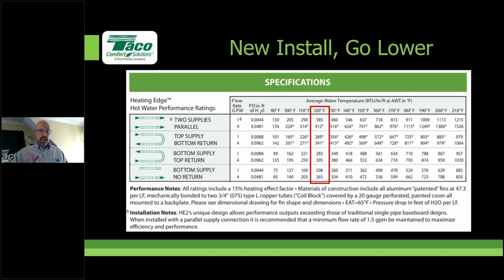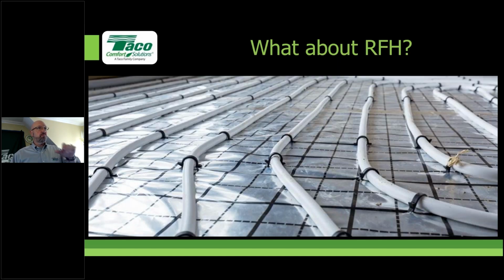So, great little product here that you can get a lot of heat out of in a small package. And last but not least, let's take a look at radiant floor heating, and what you can get out of a radiant system here.